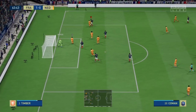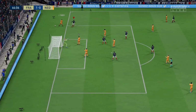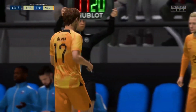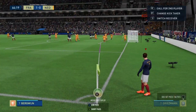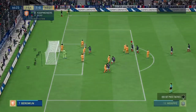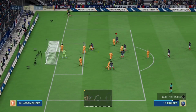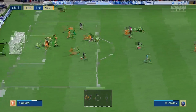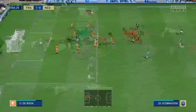Can they cover up? And the referee says corner kick. They are committed to making the substitution here. Trying to pick out a teammate. Well, it still could be dangerous. And I think the threat has been averted.